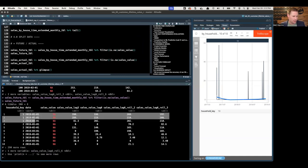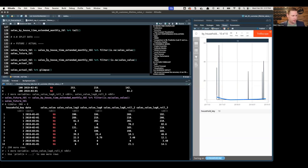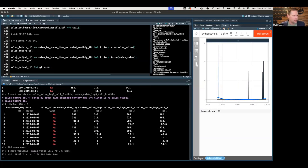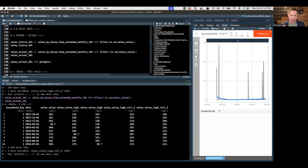So like household one has 3 months, household two has 3 months. And this is the final forecast that we're going to make for the next 3 months of cash flows. Okay. The next thing that we're going to do is create the actual data. This is the data that we're going to split up into training and testing and prepare for the modeling.